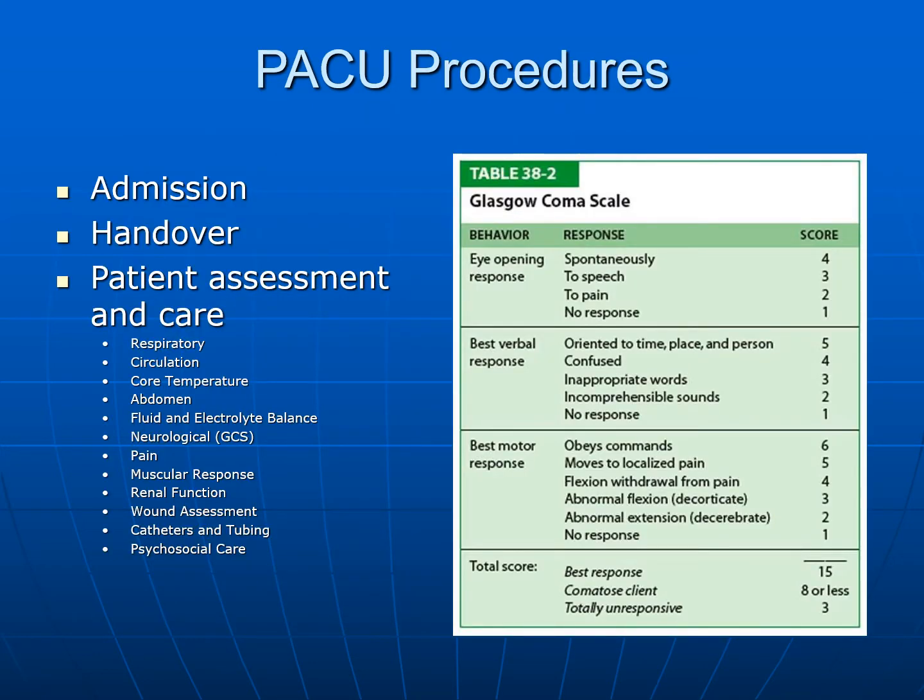Now, there are quite a few procedures that occur in PACU that we're going to talk about, and the first one is admissions. So the patient comes into PACU. We talked about the tail end of this in another chapter when we talked about transferring and transporting the patient into PACU. And so once they get there, immediately after surgery, they're going to make sure that they have their EKG on, their heart rate and their oxygen is going to be monitored, their blood pressure as well.